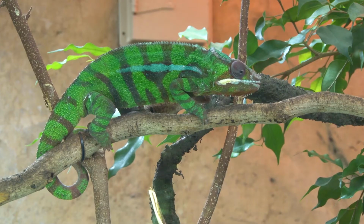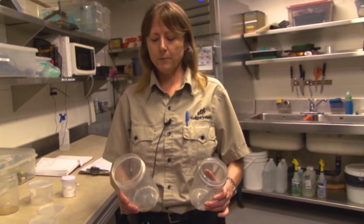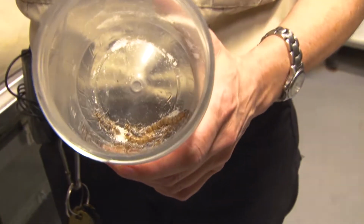Lifespan for chameleons, panther chameleons, is not very long. The female about 3 years and the male about 5. So here we have our crickets and superworms, and we have to dust them with calcium because they need those extra vitamins in their diet. This just makes sure that they have a healthy diet.